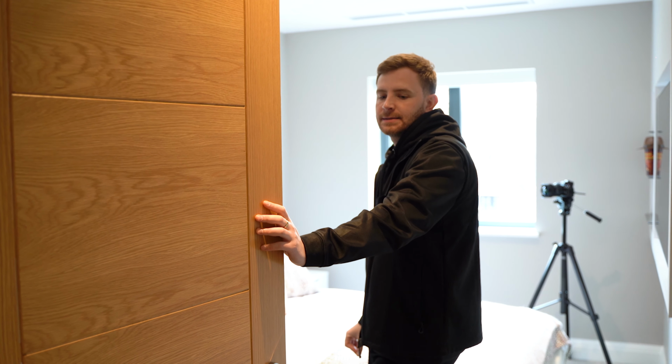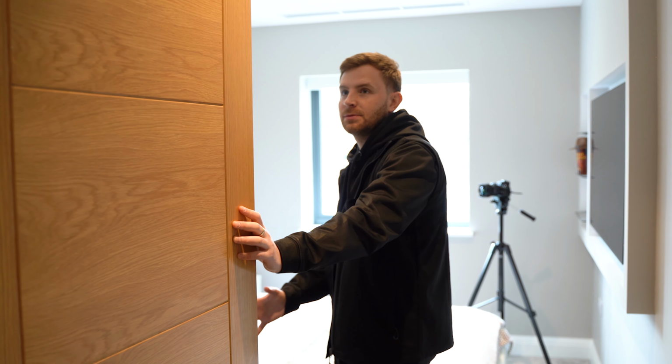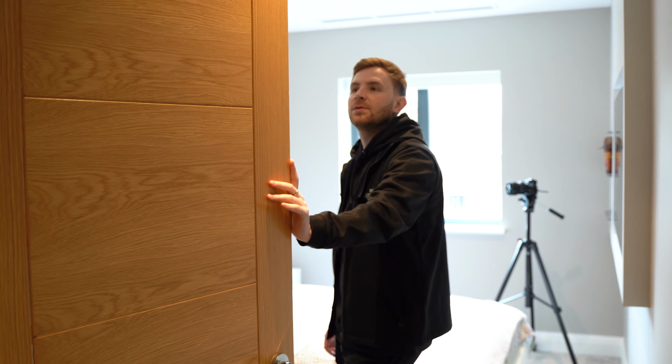I think on landings, sometimes I leave doors open, sometimes I leave them closed. This one I'm contemplating whether to open it to show as an ensuite, but then it's also going to block off the room. I think because it swings this way, it's going to block too much of that room off, it'll look weird. So I'm going to keep it closed.